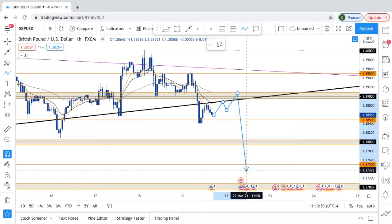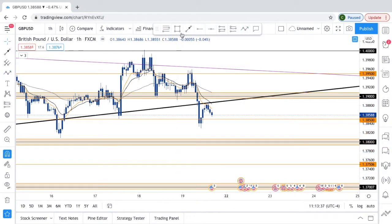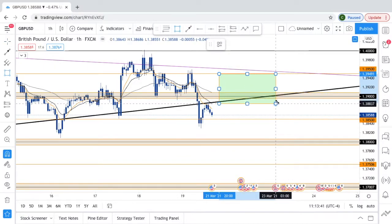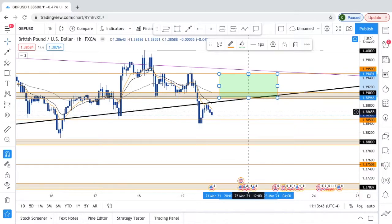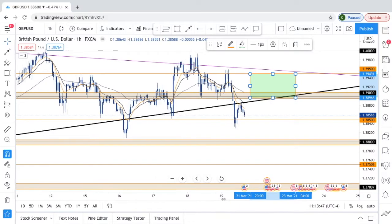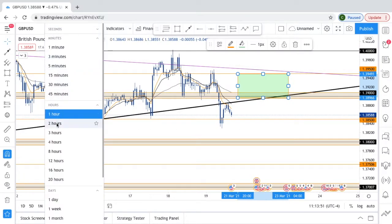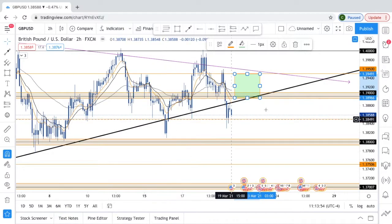And then we're going to sell to the moon. That is what I think we're going to be looking at on GU. I think I'm going to draw my box right in here. And now this is how it's going to help me determine which way the market's going. And if you ask why did I draw the box so big, it's because, again, we are reacting to the market. We're just using the best of our abilities to predict it.